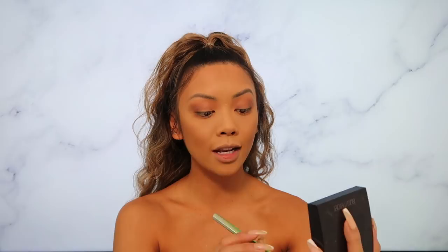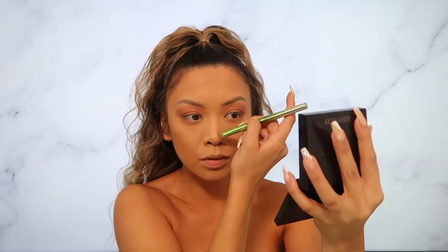Now I'm going to contour my nose. I love how contour is such a big thing now. I never used to contour growing up, and now that I've started, I cannot stop. I'm obsessed. So I'm going to blend on one side of my nose and then do the other side. So that's blended, and I'm going to go back in with this brush. It's a flat brush. I'm going to do a little line right over my nose.